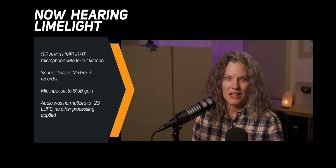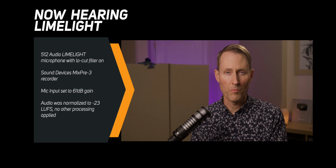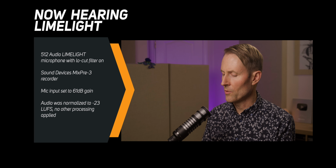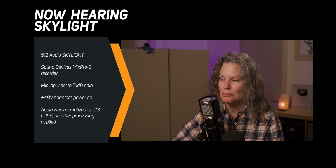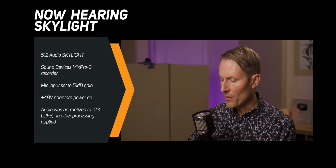Peter Piper picked a peck of purple pickled peppers. Peter Piper picked a peck of purple pickled peppers. Peter Piper picked a peck of purple pickled peppers. Peter Piper picked a peck of purple pickled peppers. Peter Piper picked a peck of purple pickled peppers. Peter Piper picked a peck of purple pickled peppers. Peter Piper picked a peck of purple pickled peppers. Peter Piper picked a peck of purple pickled peppers.